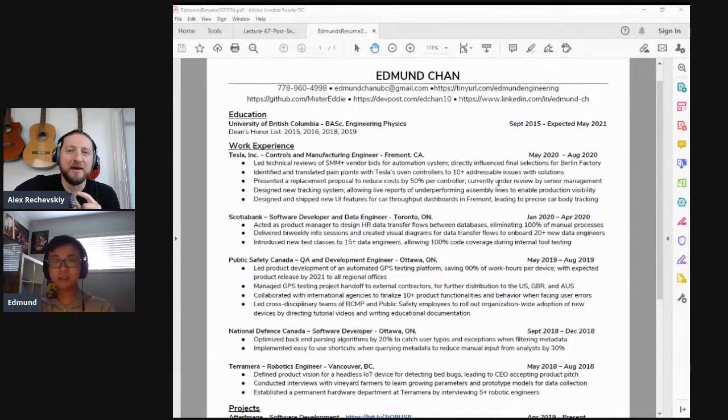Led technical reviews. By the way, $MM plus. Are you saying that it is from 10 to 99 million? I was thinking it was between 1 and 10 million. Okay, so then it's dollar XM. Because I was confused by MM. It should be dollar, with however many digits represented by X, then M. So dollar XM or dollar XXM is going to be either 1 to 10 million or 10 to 100 million. So technical reviews of this level of vendor bids for automation system and directly influenced final selection for Berlin factory. Excellent.